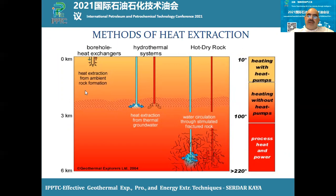In deeper formations, like 1,000 to 3,000 meters, the heat extraction is generally through the fluid, okay, obtained from the reservoir, and we produce the fluid, extract the heat from the fluid and re-inject it. In even deeper formations, 5,000, 6,000 meters, there is no access to water, but there is hot dry rock. So if the porosity and permeability are good inside the reservoir, we can inject the water and get the steam back from the production well. Hot dry rock is also a good source of geothermal.